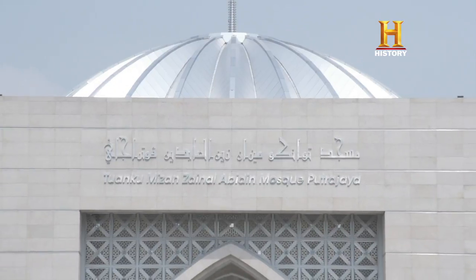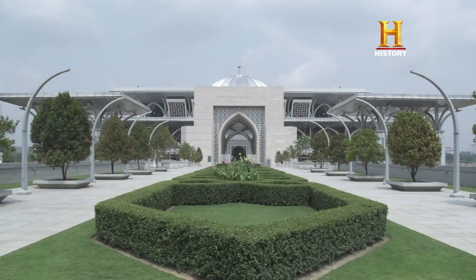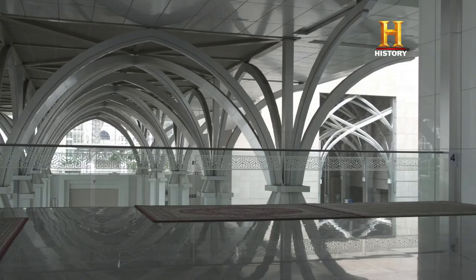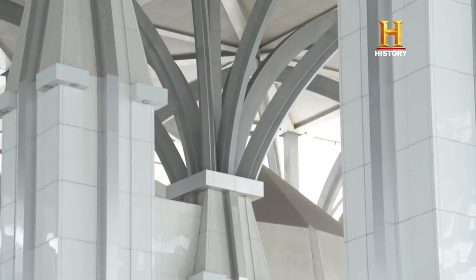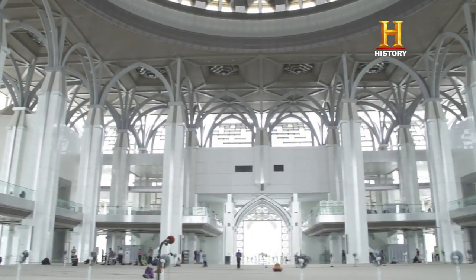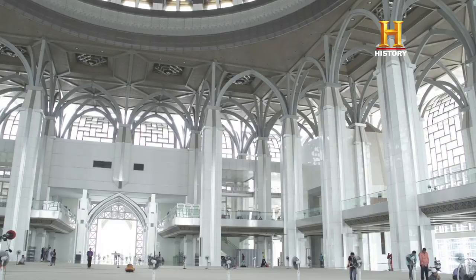Masjid Tuanku Mizan Zainal Abidin, better known as Masjid Besi, is the most technologically advanced mosque in the region. The design is totally unique. 70% of the mosque is made from 6,000 tons of reinforced stainless steel. And unlike most mosques, it doesn't borrow design elements from the Middle East. Instead, it has Oriental and German influences.